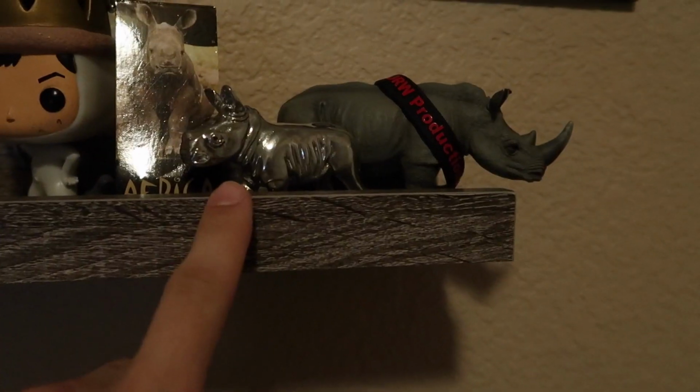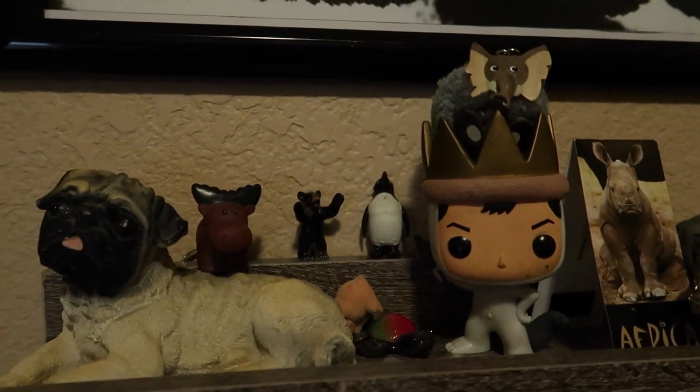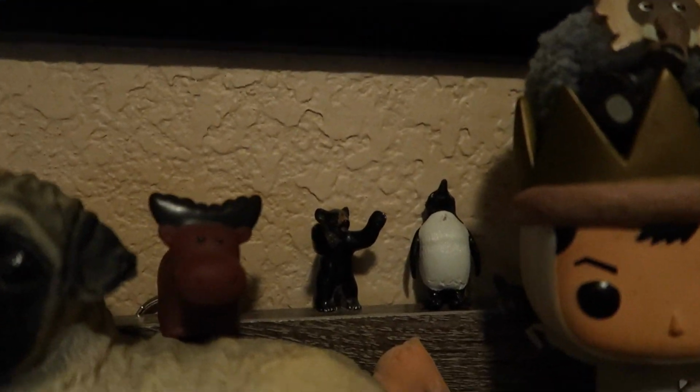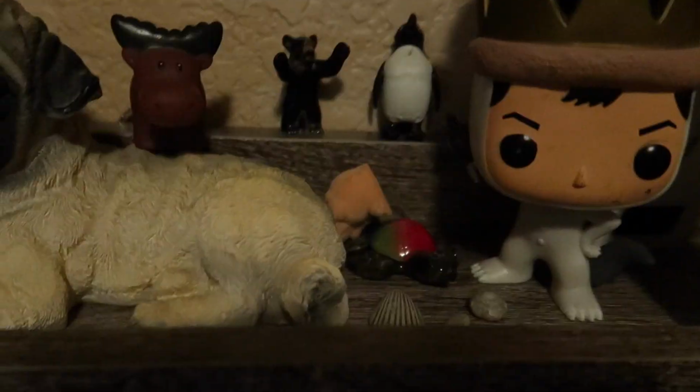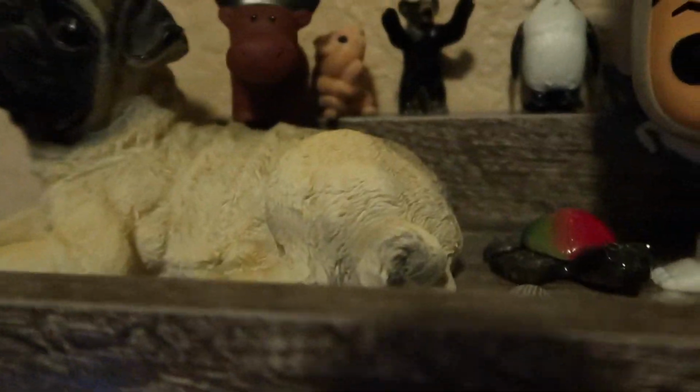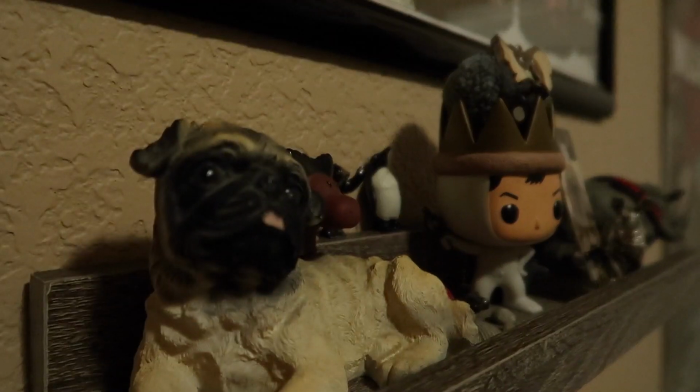The first little shelf here has little rhinos, there's a little Timby, just stuff that I've picked up in Africa, and got little moose from Wyoming, and a little bear from South Dakota, I believe, a little penguin from Once Upon a Time. We got some little fossils there, little turtles. Oh my goodness, this little hamster has fallen. Everything is little here. There's a little hamster. Then we got this little pug here.